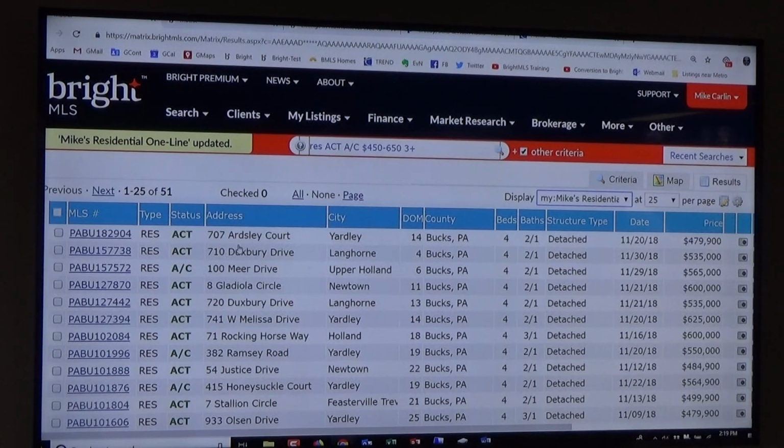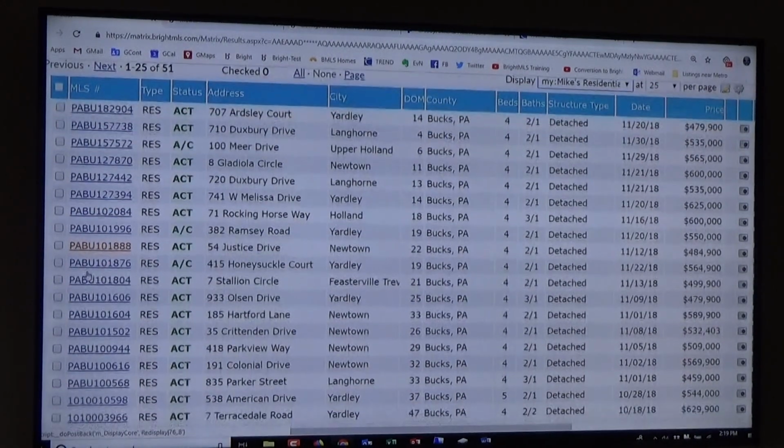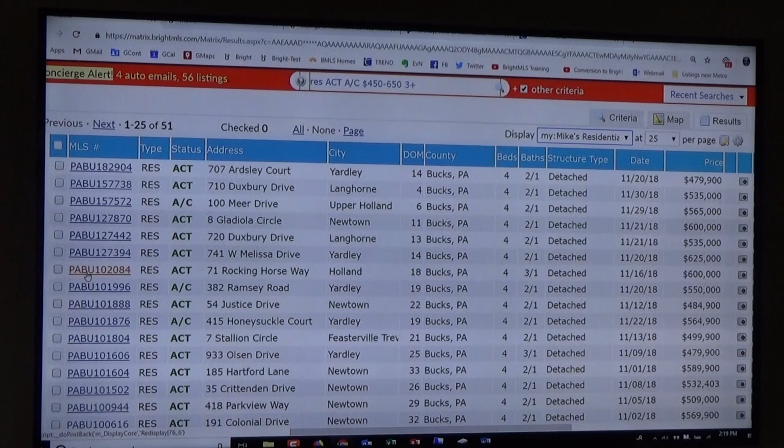Well, I do want to mention this. The MLS numbers over here that you don't like. I know you don't like them. We had to move to a 10-digit code because the Trend MLS number might have matched the exact same MLS number with one of these Central Pennsylvania MLSs. So some of these MLS numbers, they're the same in two different systems. So we had to give everything this big giant number. So you didn't like that, I know that, because there's too many numbers.